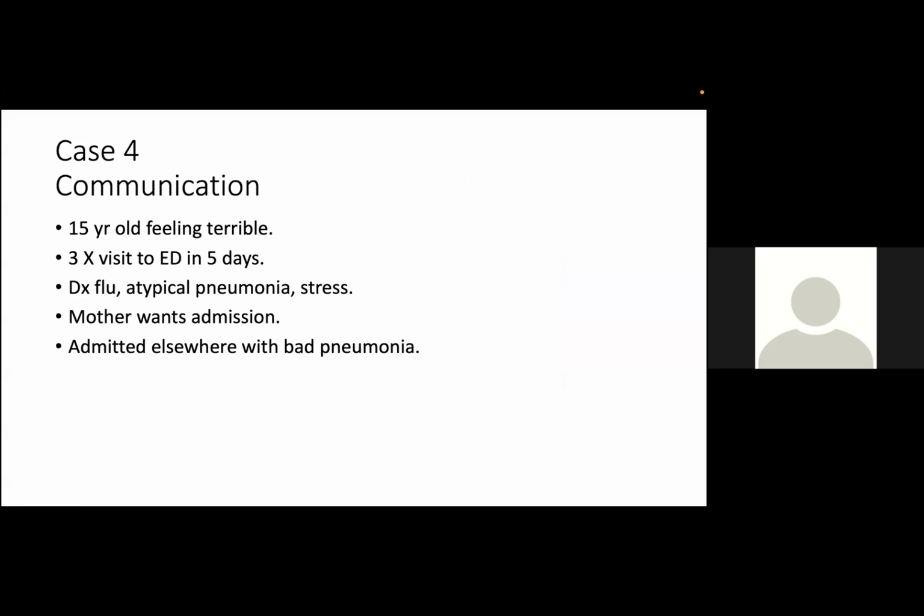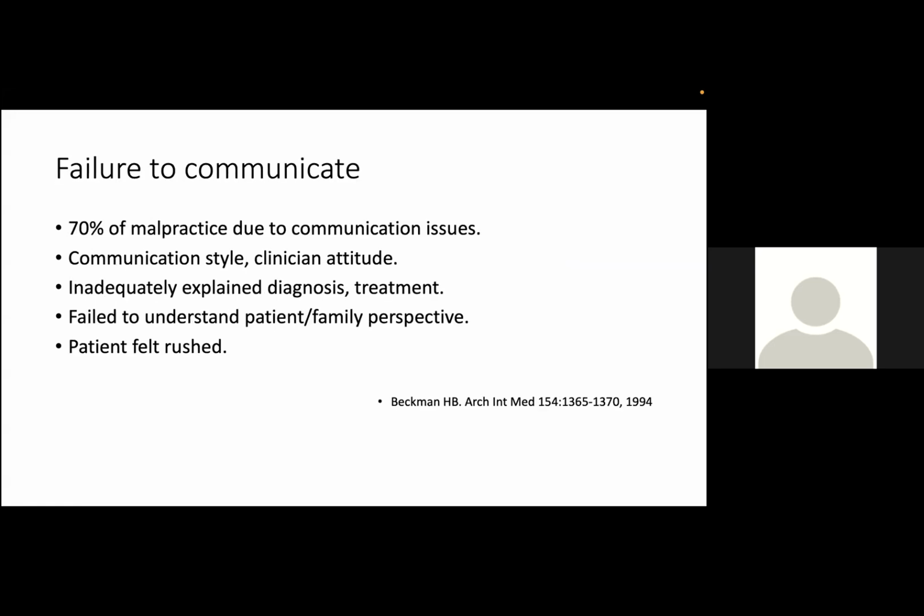And case number 4, about communication here. This is a 15-year-old feeling terrible, with 3 visits to the emergency department, and always be careful about a return visit. Diagnosed as flu, atypical pneumonia, stress; the mother wanted admission, and he was admitted elsewhere with a bad pneumonia. There was a failure to communicate; 70% of malpractice is due to communication issues, communication style, and clinical attitudes. There was an inadequately explained diagnosis.